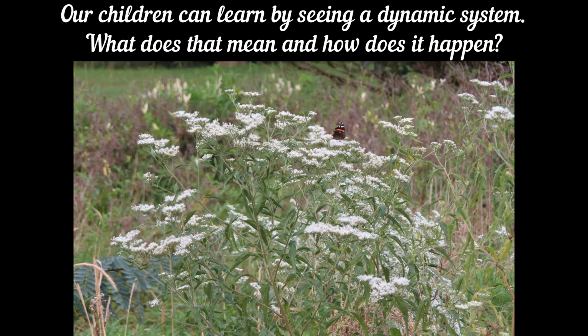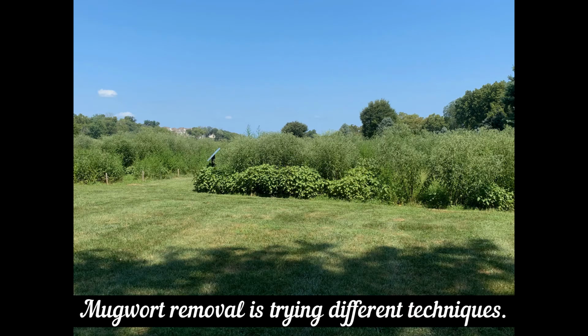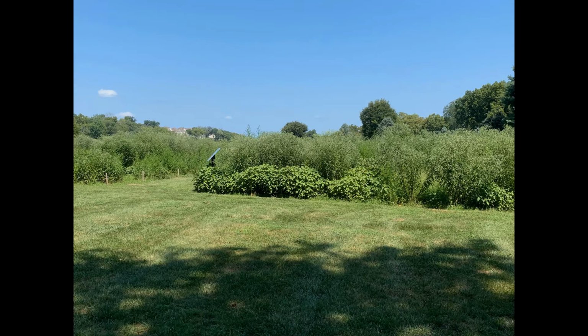Just real quick, I had a question about the mugwort. You removed it, just cutting it down? We sort of did, I don't want to say an experiment, but just a test. So we cut some down, we pulled some out, and there was some treatment with an aquatic herbicide, an herbicide that's been regulated and approved around water systems. Even though we don't have standing water there, it's certainly what we'd prefer to do in an area like that. So we just brushed it on the leaves to see what would happen.